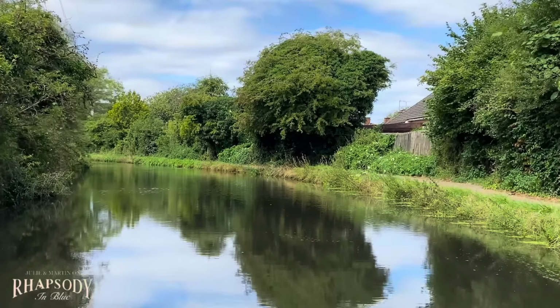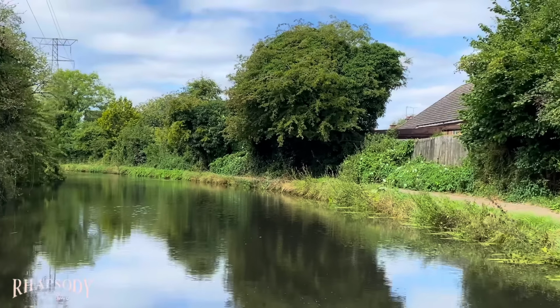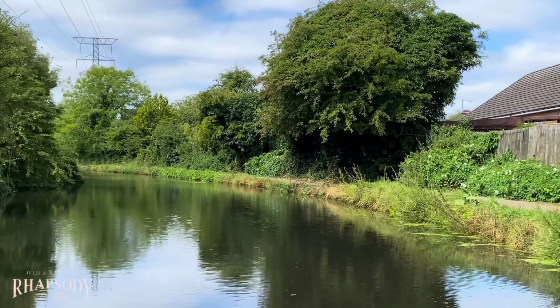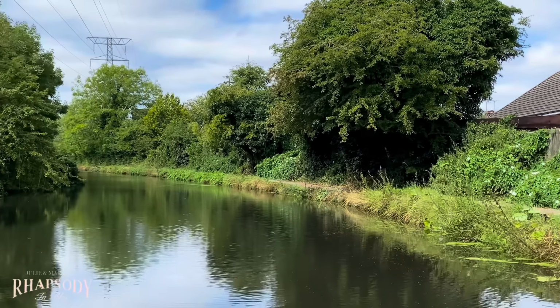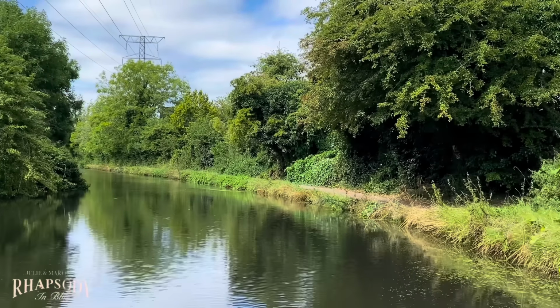Oh, it's widened right up here. I've come to the front because there's an old guillotine stop lock at the end of this canal. So I want to see if I can get some footage of it.